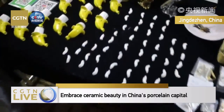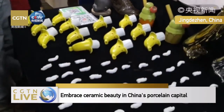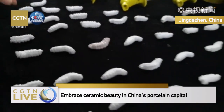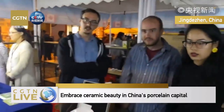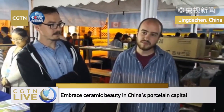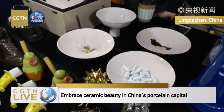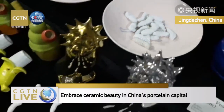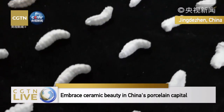Now let's take a look at this stand. They are quite modern, very intricate designs. This is designed by an American artist. This is the designer. So can you tell us your inspiration of these works? I find them quite intriguing. What's the story behind these works? They can be served as a chopstick stand.